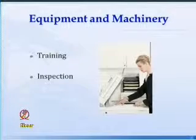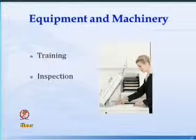We've got to inspect our equipment. We've got to make sure that it's in good working order. It might be old, might be a little bit outdated, but if it's still in good working condition, we've got to be inspecting it, and somebody's got to be responsible for that. And if it's not documented, we didn't do it.